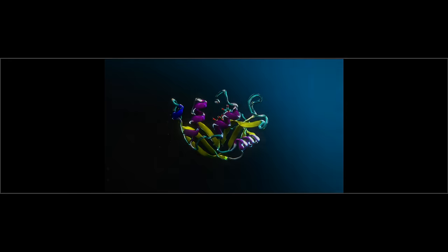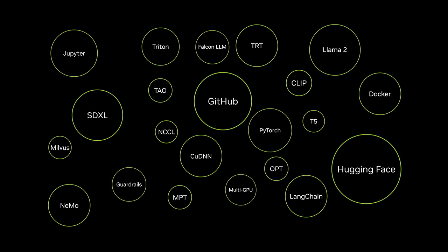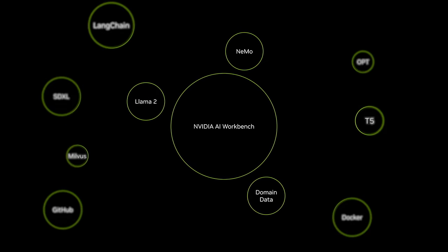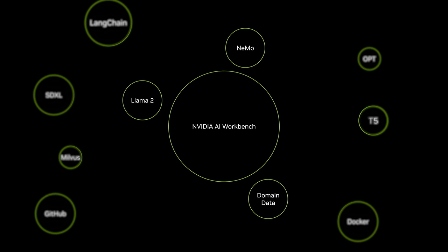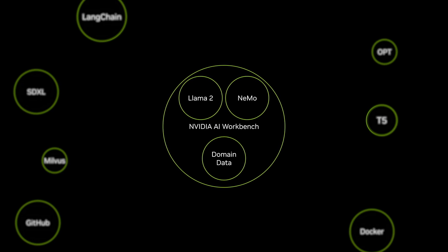Generative AI is incredibly powerful. But getting accurate results customized with your secured, proprietary data is challenging. NVIDIA AI Workbench streamlines selecting foundation models, building your project environment, and fine-tuning these models with domain-specific data.